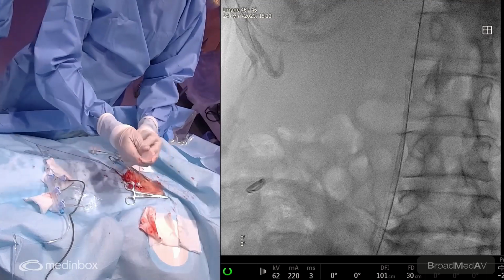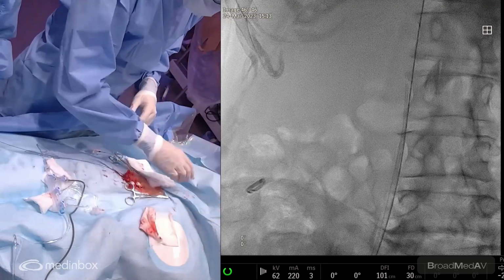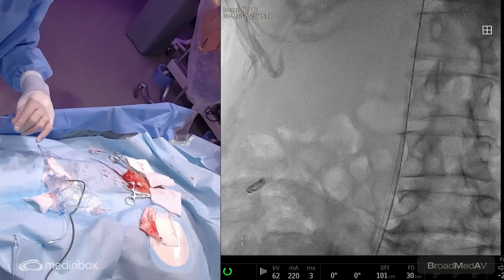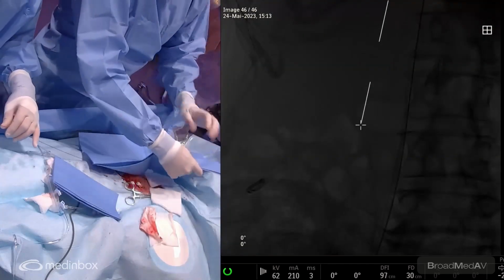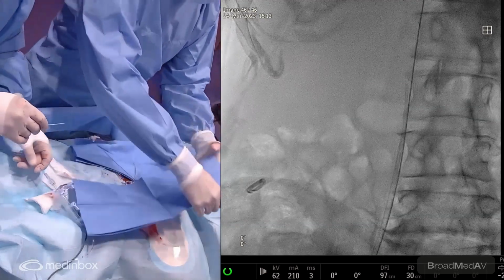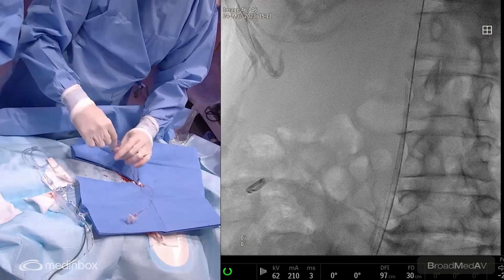So let's now do a quick right and left heart cath, just to be sure that there's no significant pulmonary hypertension or non-significant increase of the filling pressure on the left side of the heart. As you know, the PFO can be a pop-up valve for too much pressure in the heart or in the lung. Let's make this a bit cleaner.